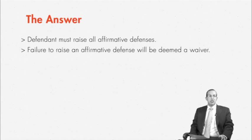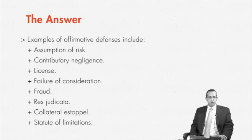To answer, the defendant must raise all affirmative defenses. Failure to raise an affirmative defense will be deemed waiver of that affirmative defense and could doom the litigation. Affirmative defenses include, and this is not an exclusive list, but it'll give you an idea of what an affirmative defense is: assumption of risk. I am not a tortfeasor because the victim assumed the risk. Contributory negligence. I'm not liable for the tort because the victim was negligent.